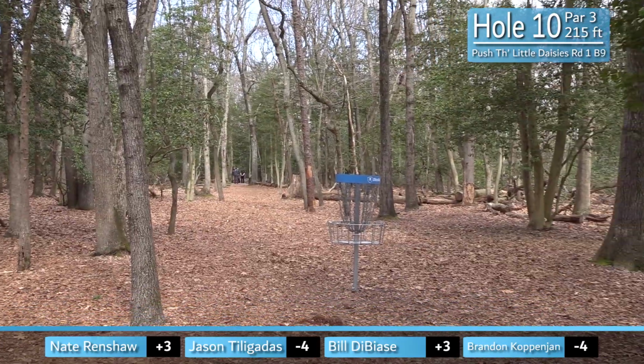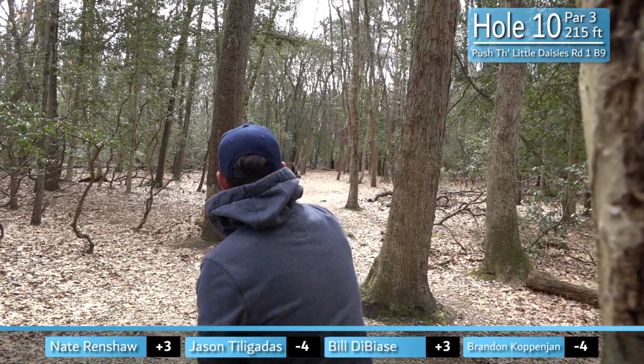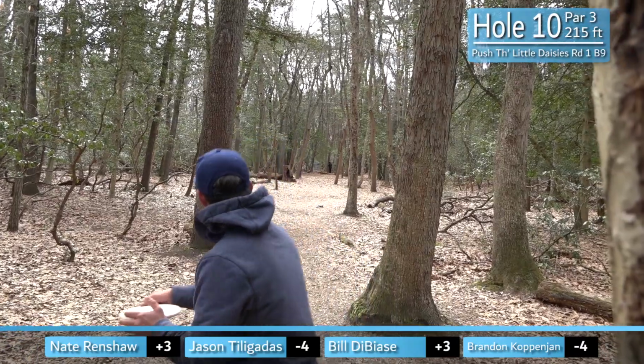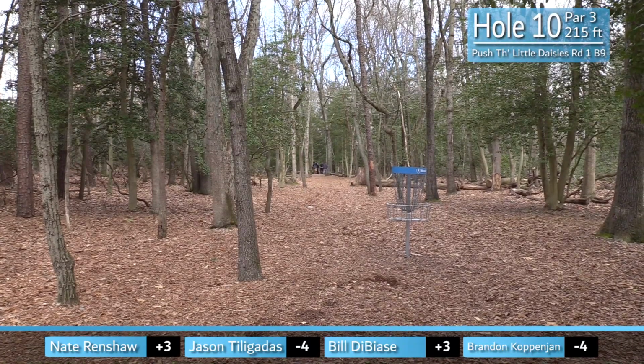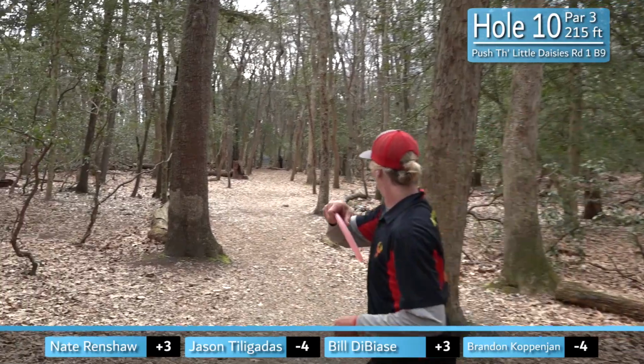Jay fading out just a little bit. The other side catches a tree. Still maybe circle's edge just outside. We'll see if he can make it in for his birdie. Bill going much straighter. That's what you're looking for. Little short, maybe expecting a little bit more ground play, but that's as straight as an arrow as you can get.